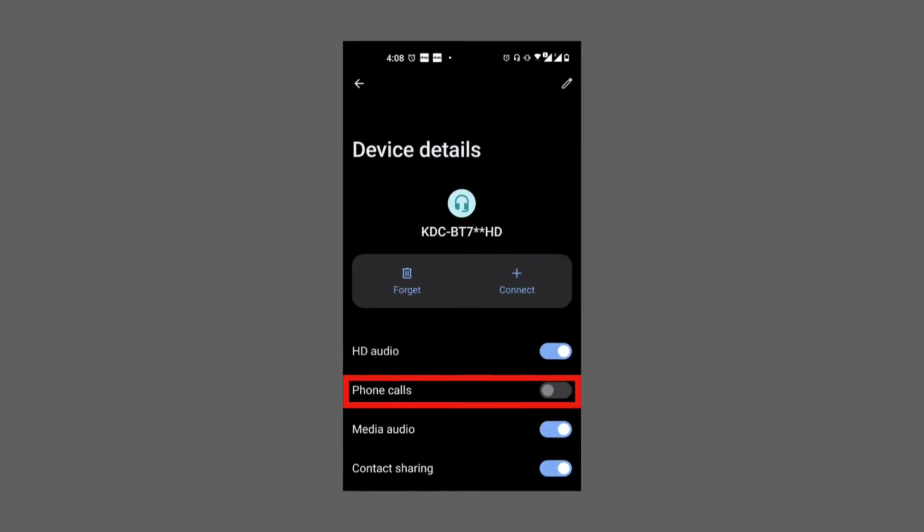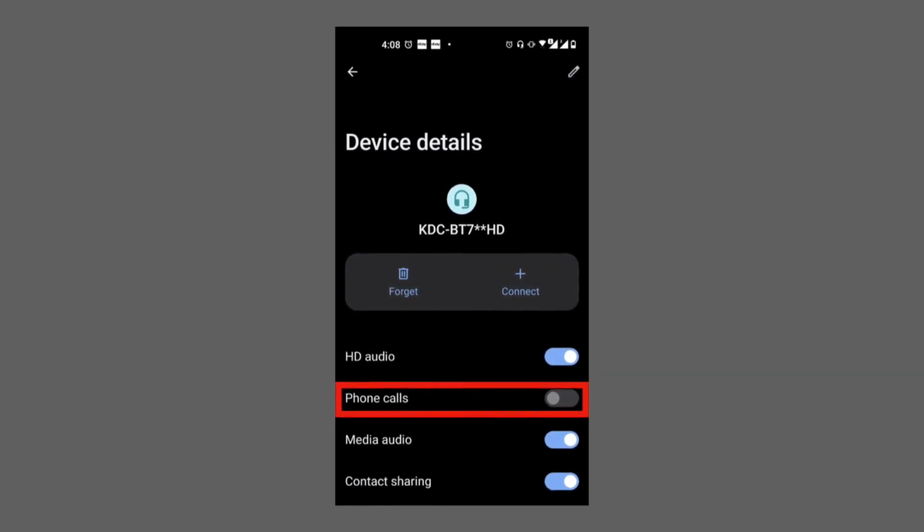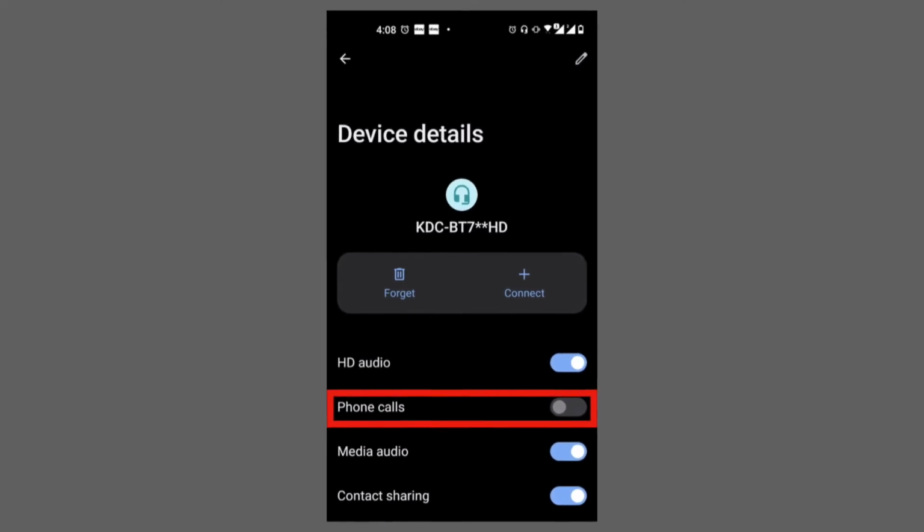I use Bluetooth a lot, but I do not like answering phone calls through my car's radio. On Android, you have the option to tell the phone explicitly not to route call audio through specific Bluetooth devices. With an iPhone, if I'm driving around and the car is connected to the radio via Bluetooth, anytime I get a phone call, that call automatically gets routed through the car radio, and I simply don't like that.